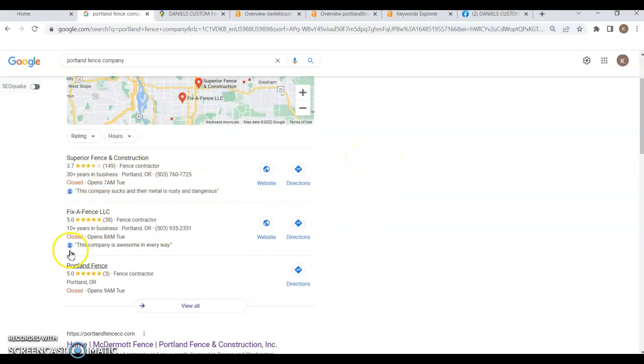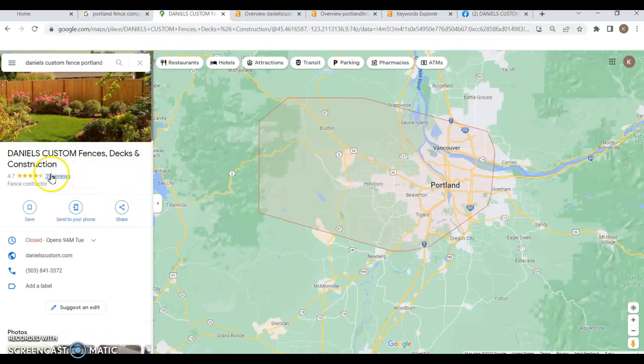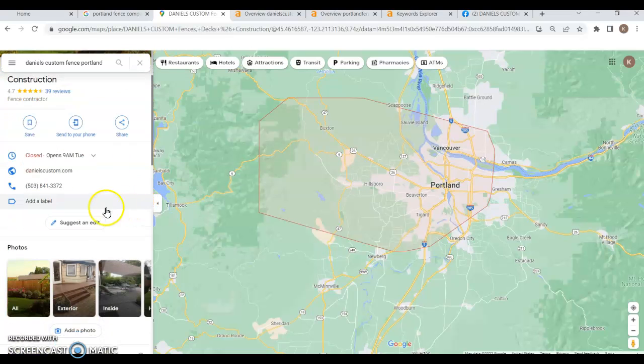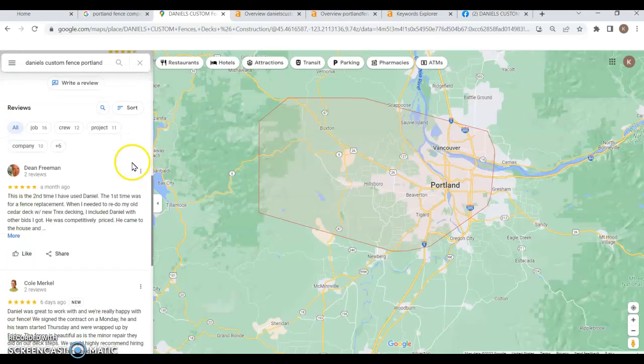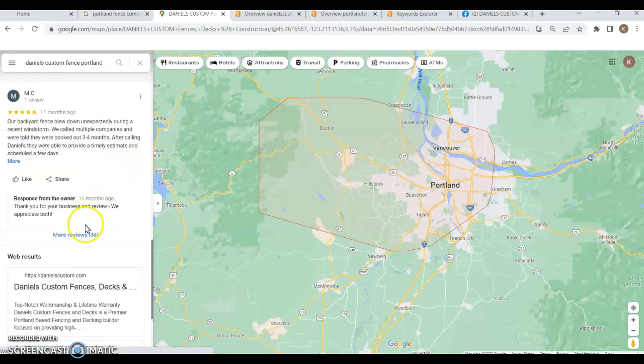Now, how do you get to the top of this section here? Well, there's a few things that you can do. Reviews matter a lot, which I see you have a great start on, 39 reviews with a 4.7 average. Making sure you have absolutely everything filled out will really help you as well. Making sure, just like we talked about for your website, have these photos saved as those keywords before they're loaded into Google. And then having a nice big description.